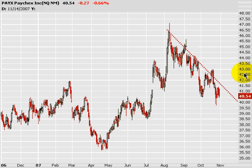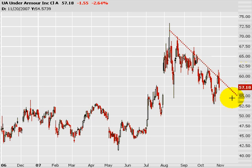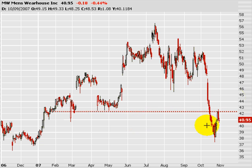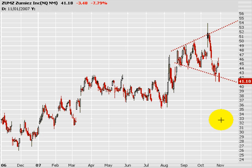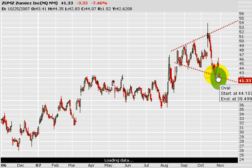PAYX, same thing. Under Armour, been some controversy over this one, but looks like it's paying off. MW, some weak retail. Get ready to get some puts on this guy also. Zumiez, my broadening formation that people were freaking out about and whatnot, finally confirming today. So as always, you don't trade a price pattern until it confirms, and today's the first day that it is confirming. So as long as it stays below this level at the close, this is where you want to get in on some puts. If not, if you don't get it, don't trade it.